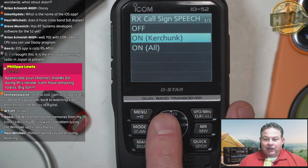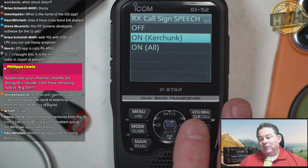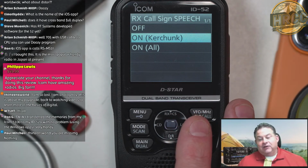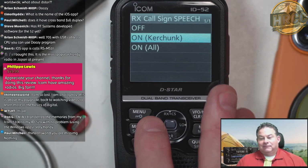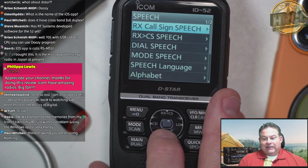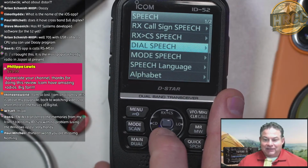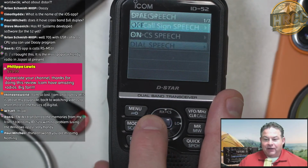You know how annoying it is when somebody just kerchunks the repeater. Well, in D-Star, everybody's supposed to have their call sign programmed in the radio, so you can figure out who's kerchunking the repeater. And they can even say, yeah, it's that Nass guy. He's doing a live stream and demoing another D-Star radio.